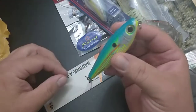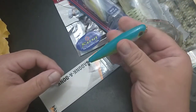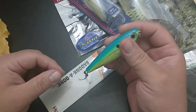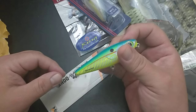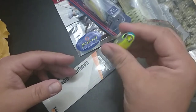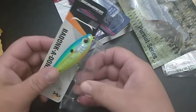Well, it makes all kinds of noise, but the action of it kind of reminds me of an old devil's toothpick, the way it works. I mean, you can somewhat walk it like a spook. But you can also do what my grandpa used to call bobstop with that old devil's toothpick. He'd go boop, boop, boop, boop. Just sit there and shake it almost in one spot. And it doesn't really move that much, so you can work it really slow.